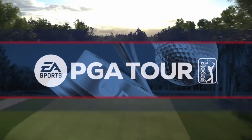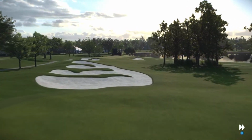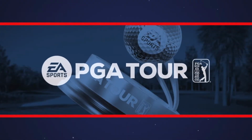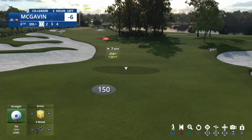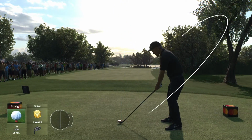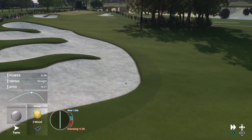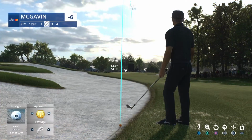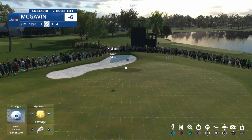We move to the tee now at the 390-yard par 4 fifth here at Bay Hill. Don't let that distance fool you. Bunkers on both sides of the fairway and a well-protected green make par a good score here. And that one too close to the edge, and it's going to wind up falling into the bunker. So a poor result on the tee shot. Now he'll dig in with his second to the par 4.